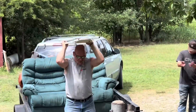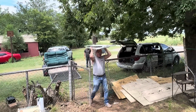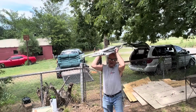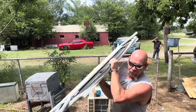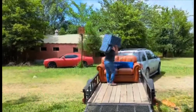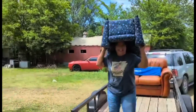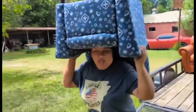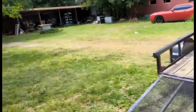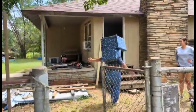Whatever. And not to be outdone by the young buck, Rusty had to carry something over his head, too. Not everybody can carry an ironing board and a shelf. Ooh! Yep, I can do it too. And not to be outdone by the young bucks, Rachel picked up a chair right over her head. Look at her hands. Woohoo!